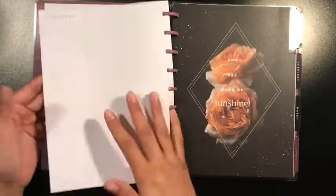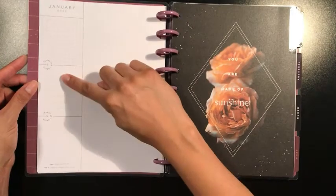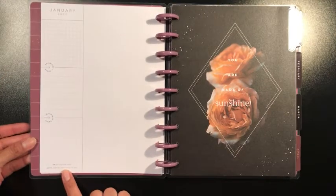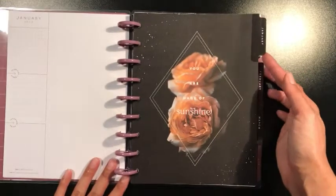Of course, I don't know what this part is called. I don't really use this. I really need to start. Then you have your priorities, goals, important dates, and then of course, as usual, they have the important dates listed for you below. And then I'm just gonna go through the monthly.